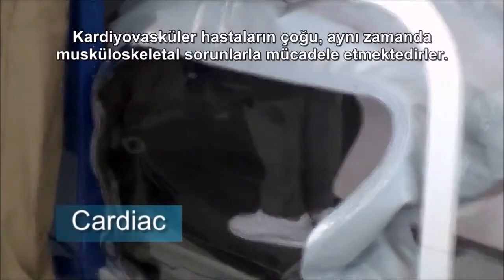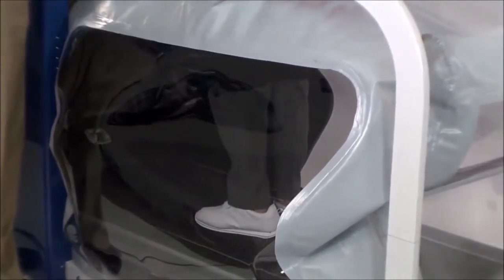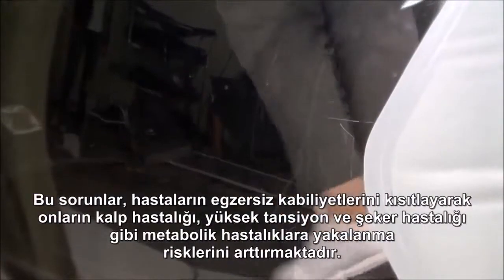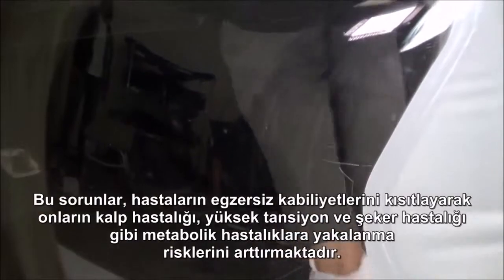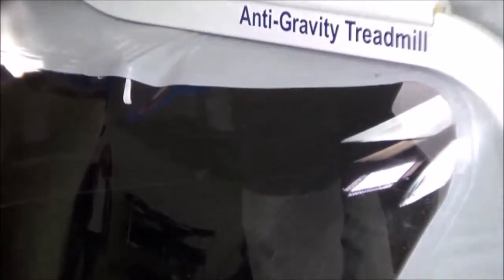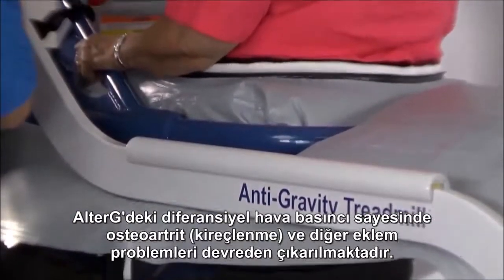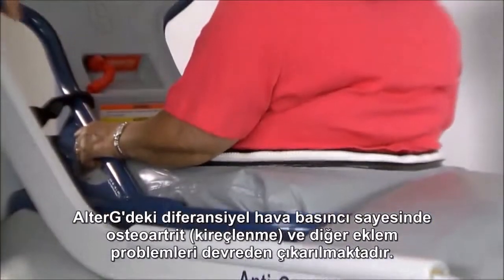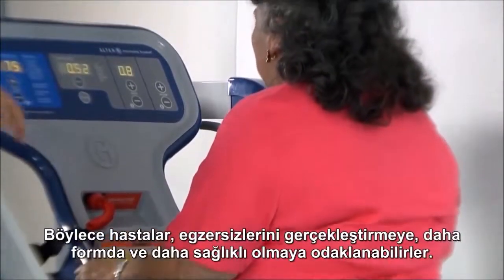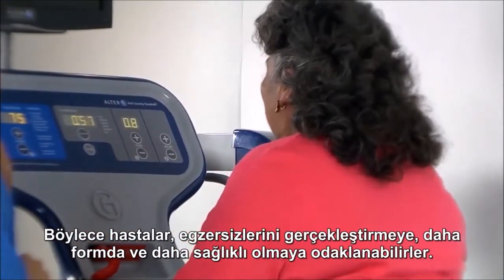A lot of cardiovascular patients also battle musculoskeletal issues. These problems limit their exercise ability, putting them at risk for further cardiac issues, high blood pressure, and metabolic diseases like diabetes. With differential air pressure and the AlterG, problems like osteoarthritis and other joint issues can be taken out of the equation. That way, these patients can focus on getting their exercise, getting fitter, and getting healthier.